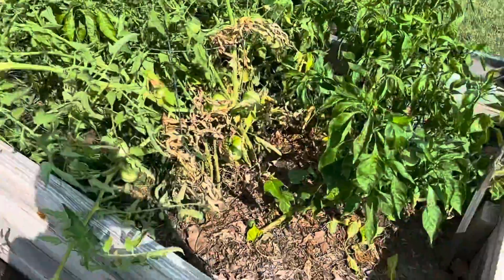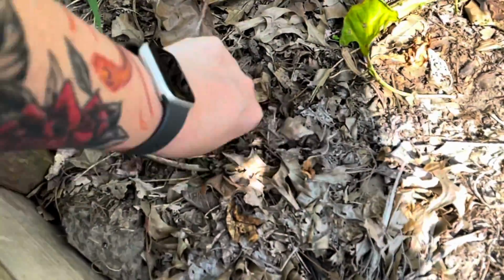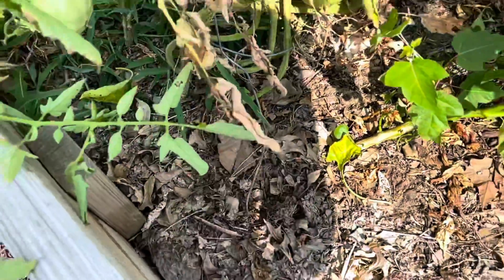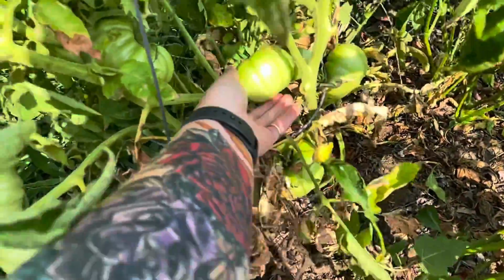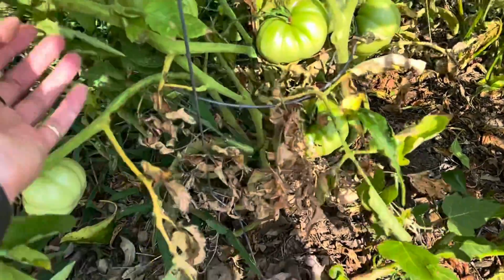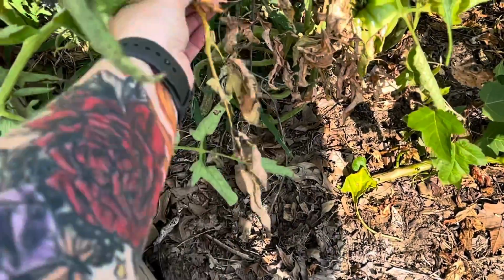Hold on. All right, so I tried to move the tomato cage. The dirt is so hard that I can't even push that in. So I'm surprised anything is having a good time growing here. But now that we've done that, you can see how many fruits are on here. Lots and lots. I think this is whitefly damage. I know I've said that before, but I have it on my tomato.